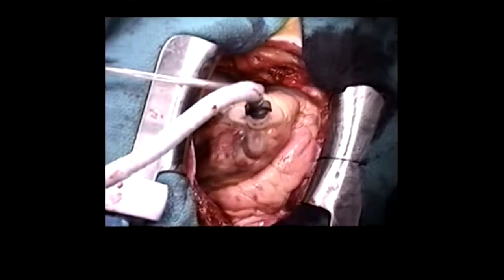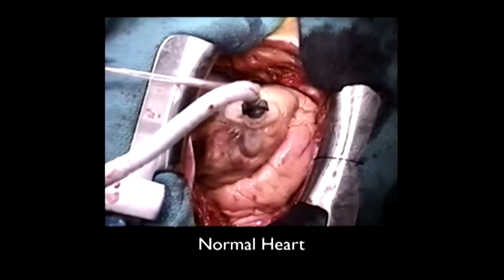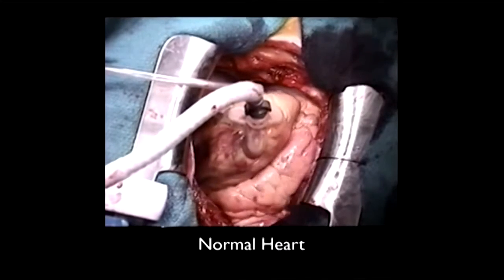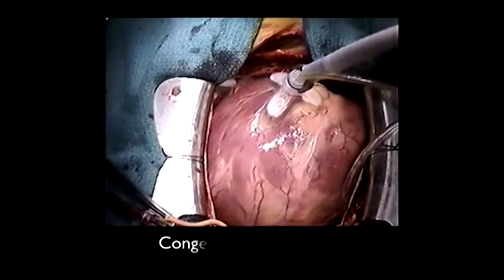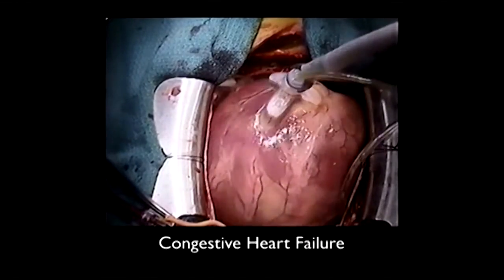The natural twisting and untwisting movements are obvious during open heart surgery, where the heart's apex is secured by a device, and the healthy heart with a conical shape twists and untwists in a sequential way from beat to beat. Conversely, these natural movements disappear during congestive heart failure. The heart's shape becomes spherical, and the natural sequential movements are lost and replaced by uncoordinated, constricting, and dilating motions.